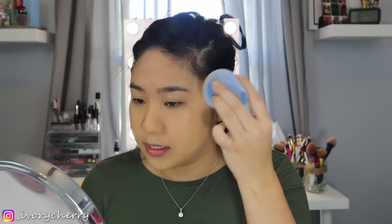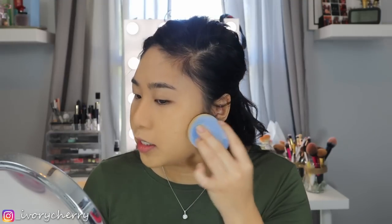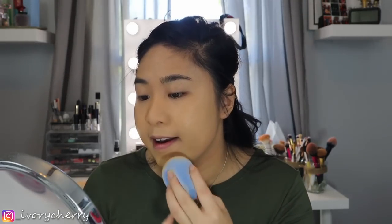I like to avoid my eye area for the most part, just because I am going in with concealer there and there is no need to cake it on. No, I'm itchy again. I ruined it. Okay, so this is another layer of the foundation. As you can see, it's super buildable, very full coverage.